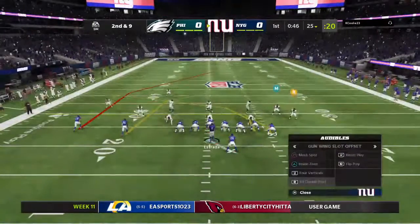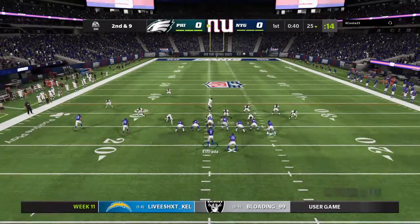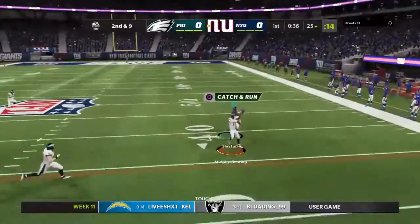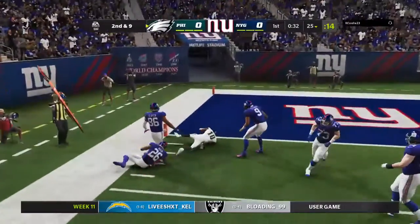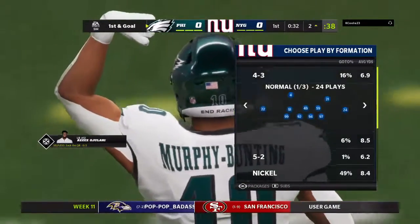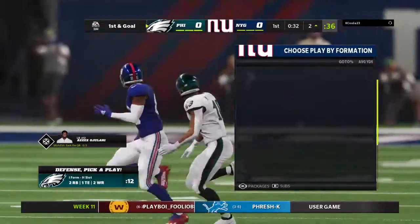Here's 2nd and 9. Here's a play fake as they set up to throw. And it's intercepted. Picked up by Sean Murphy-Bunting. And he will not get all the way home, but he will take this back down to about the 2-yard line. CD, I know it's just his 2nd year in the league as a quarterback, but that's going to be one when he flips on the tape.